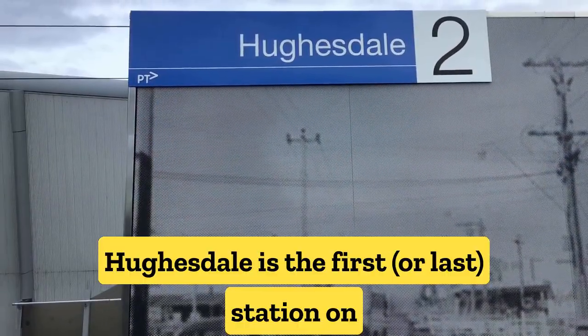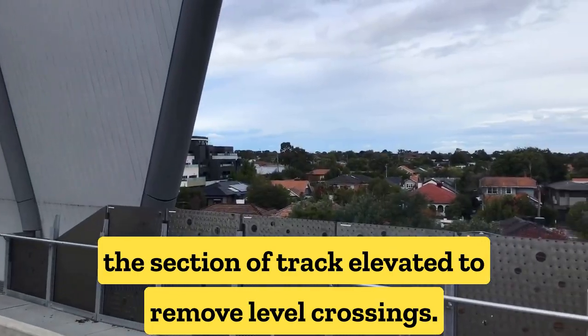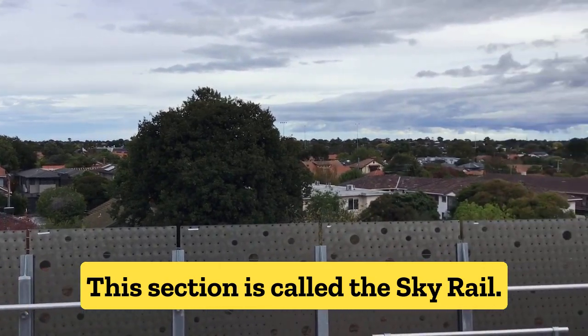Hughesdale is the first or last station on the section of track elevated to remove level crossings. This section is called the SkyRail.